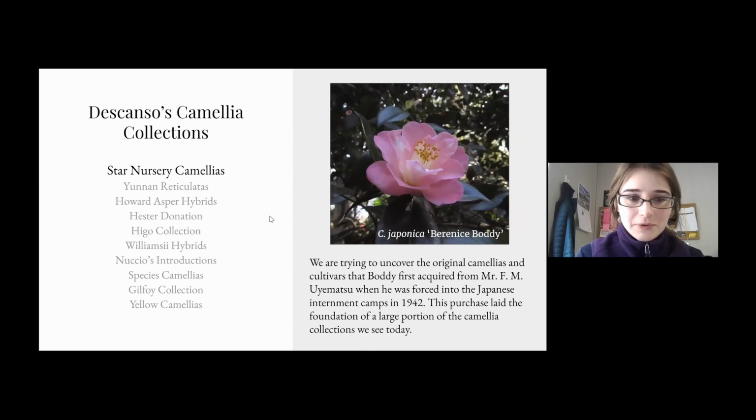So the Star Nursery camellias really come from this era. The Star Nursery was a nursery run by Mr. Uematsu. He was a Japanese American propagator, heavily of camellias, but also of flowering cherries. And Manchester Boddy bought the vast majority of the stock when he and his family were forced into the Japanese internment camps in 1942. This purchase really laid the foundation of the camellia collections that you see today here at Descanso. So we are on a mission to try to find where those camellias went and how we protect them going forward.